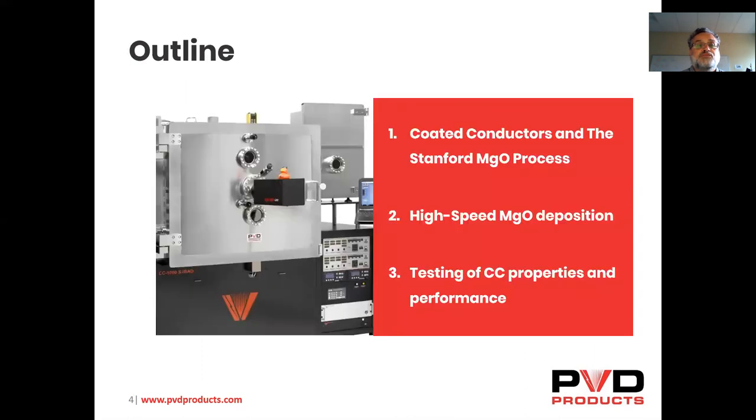So just briefly, we're going to talk a little bit about coated conductors. We don't need to say much, just focus on really this Stanford MgO deposition process. We'll describe the equipment that's used for the high speed deposition, and then finally the testing and the results of what was found.